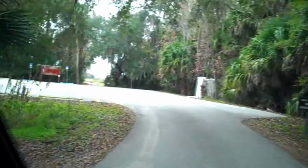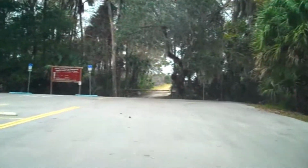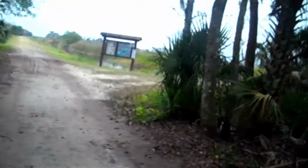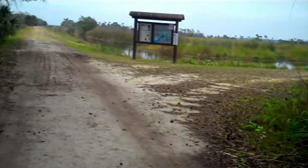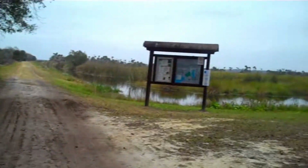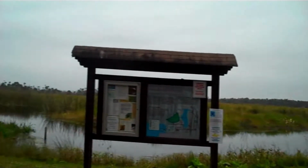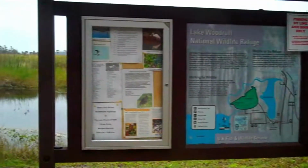Interesting to see if there's anybody back here. Nope, no one back here at all. Well, it is starting to rain a little bit, and even though this is Florida, they're saying this may turn into snow flurries. So I don't know how much I'll get to record here. Not real big on the idea of getting the camera soaking wet here on the first trip out.